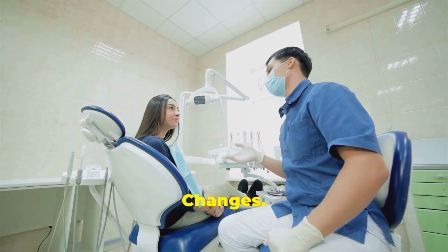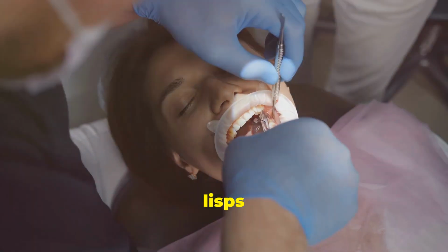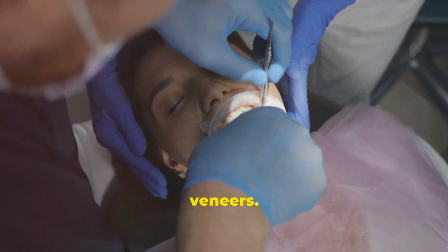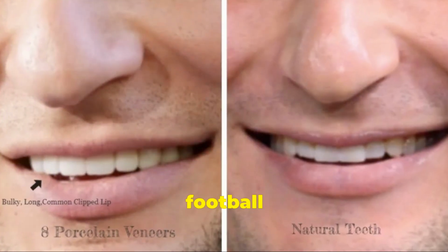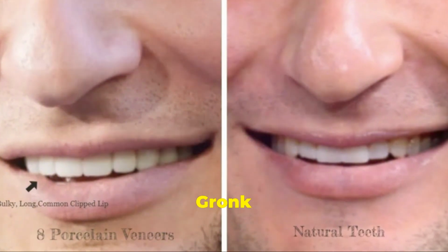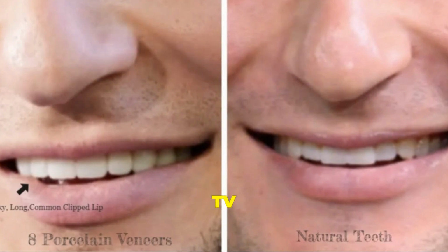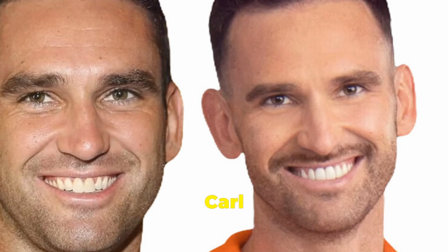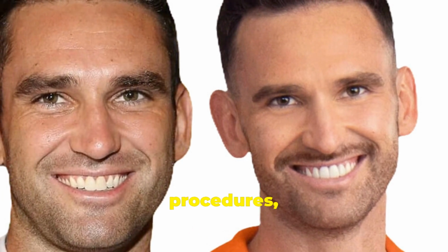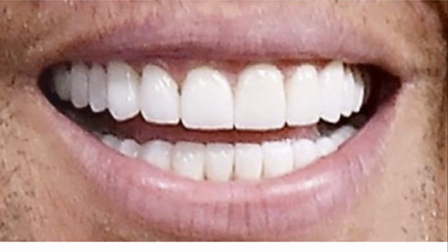Celebrities and speech changes. Many celebrities, once known for their normal to clear speech, have developed lisps or other speech issues after getting porcelain veneers. Notable examples include Gronk Daddy, the famous football player celebrated for his famous Gronk spike, who developed a noticeable lisp following dental enhancements, as evident on his TV sports show. Carl Radke, a star of Summer House, also experienced speech changes post-dental procedures, resulting in significant changes in his speech, including a pronounced lisp, as seen in the newer seasons of the show.